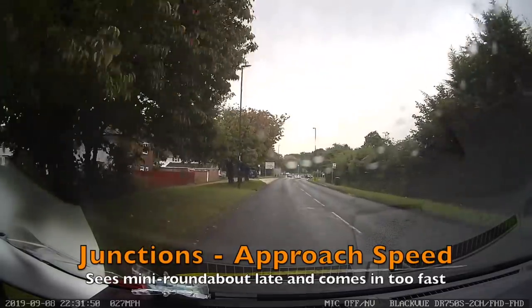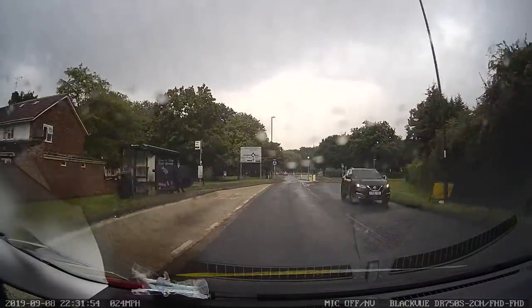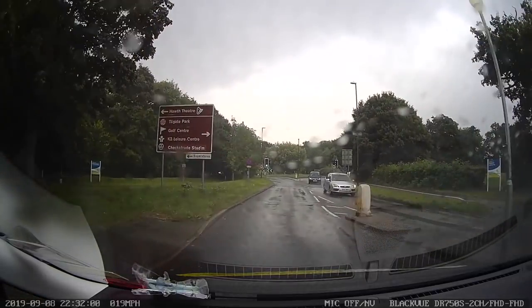Looking ahead, we see some cones on the road and some information boards and some signs. Sabrina doesn't seem to be responding to this and slowing much. Look, it's a mini roundabout. She does check right, but checks quite late. And this is because she saw the mini roundabout quite late. She gets a minor fault for approach speed. She was a bit too fast coming into that mini roundabout as she saw it a bit late.